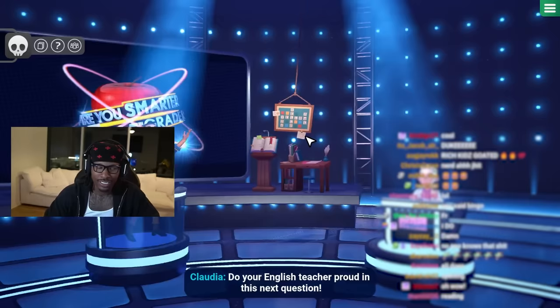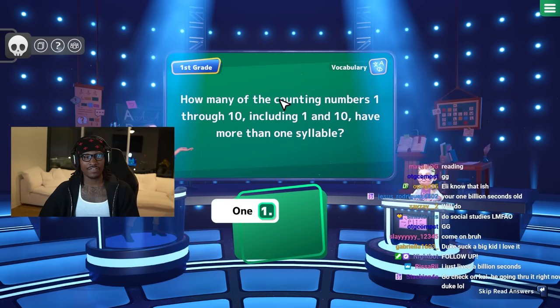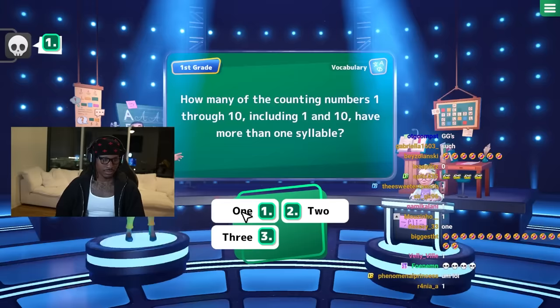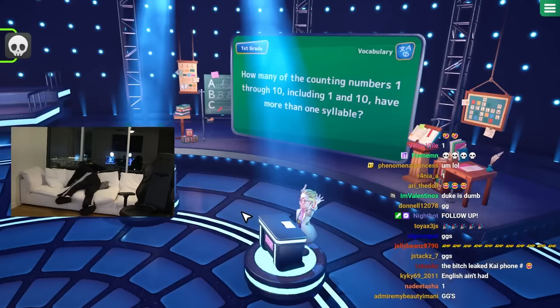How many of the counting numbers, 1 through 10, including 1 and 10, have more than one symbol? 1, 2, 3, 4, 5, 6, 7, 8, 9, 10. Oldest sibling, pick out your answer. We got your answer. And the real answer is 1. Bingo! You're correct. You get 100 points.